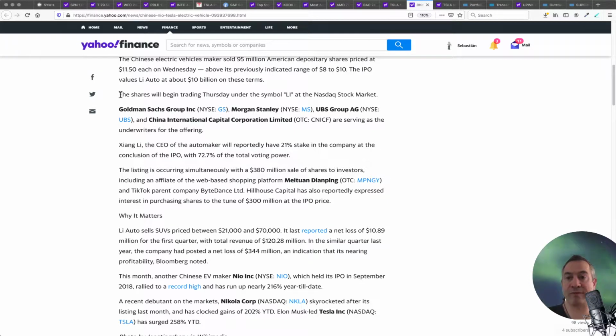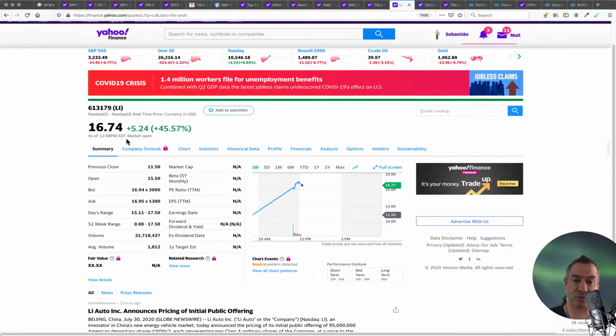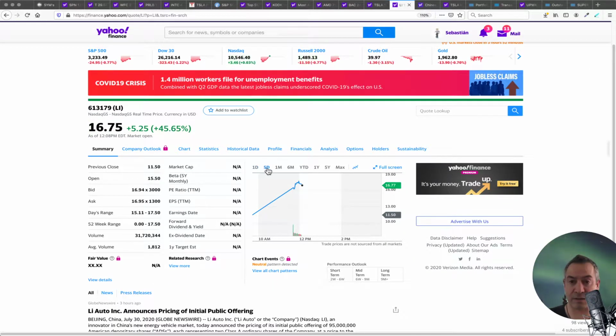Okay, and here we have the information. The shares will begin trading Thursday under the symbol LI at the Nasdaq stock market. Okay, and here we have Li Auto, and normally it should have started today, Thursday, so that's it. It's correct. And so far it went up 46%, I can't believe it. It started at 10, so we can most likely expect a drop.